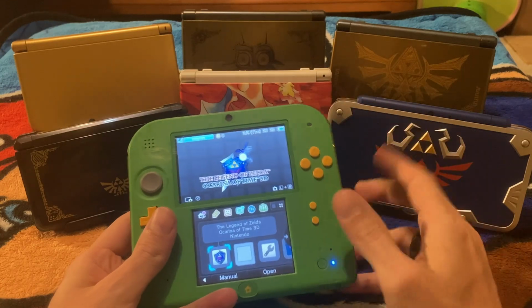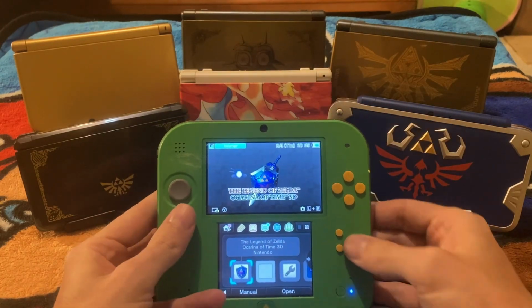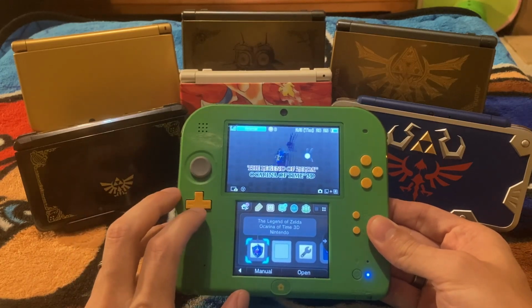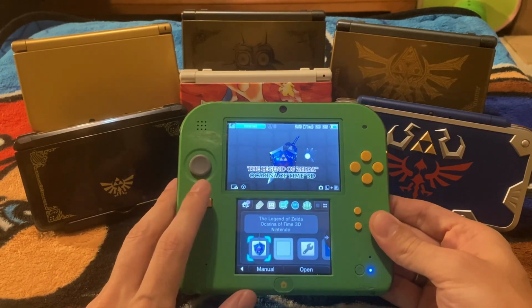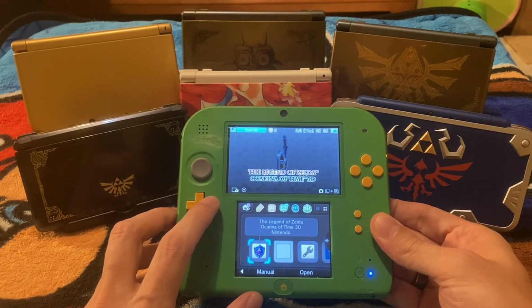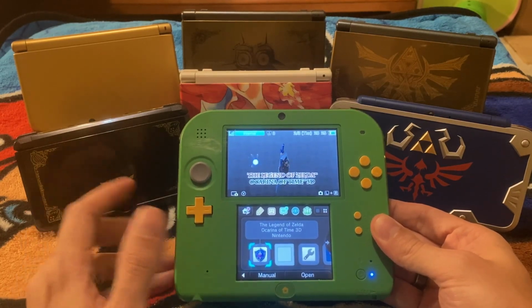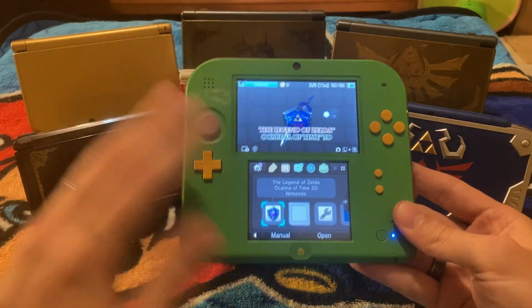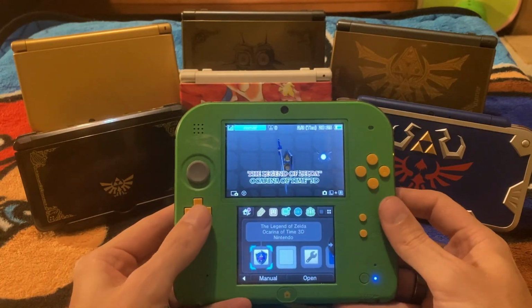Nintendo changed their mind on how to do that, and instead they started opting for having the game pre-installed. It really started with the 2DS here in North America, where Pokemon X and Y were already pre-installed in the Red and Blue 2DS that came out, and then shortly afterwards with Mario Kart and some other games like Super Mario Maker, and including the Legend of Zelda version right here, the Ocarina of Time.